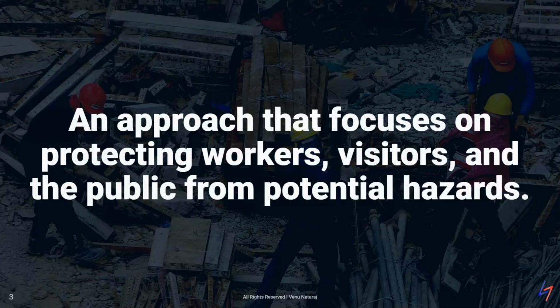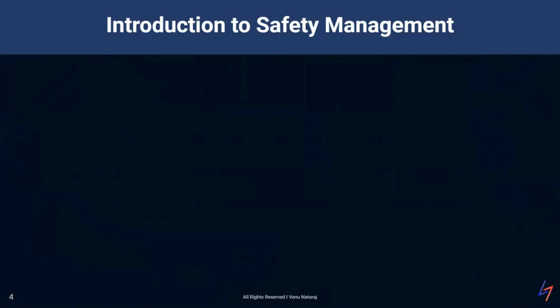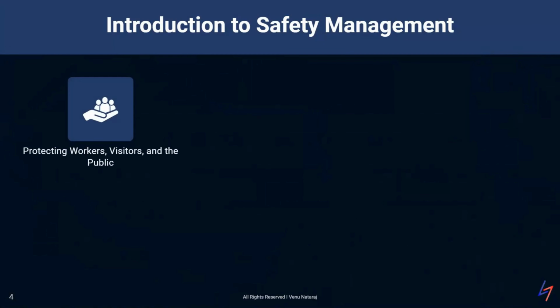Safety management in construction is a comprehensive approach that focuses on protecting workers, visitors, and the public from potential hazards. When we talk about safety management, we are referring to several key elements here. First is protecting workers, visitors, and the public. Safety management focuses on identifying and mitigating hazards to ensure the well being of all individuals on a construction site, including workers, visitors, and the general public.